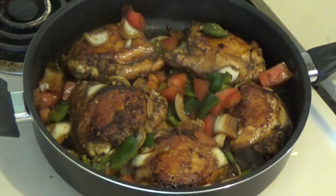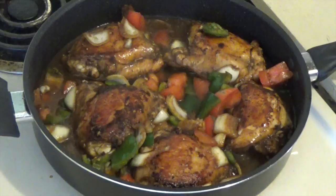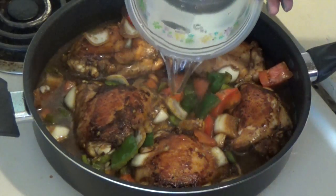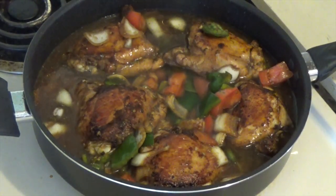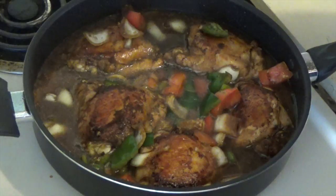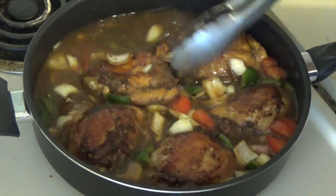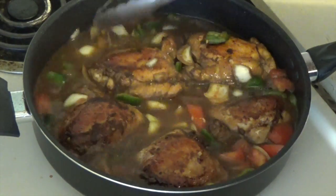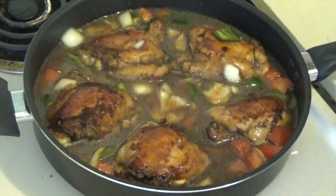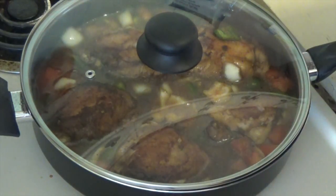Now I'm going to add in a cup of water. Maybe a half more cup. There you go. And last but not least, to add some more flavor to this deliciousness, some ketchup. And I'm going to turn the heat down to low. Put the top on and let it simmer for about 30-35 minutes.